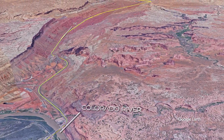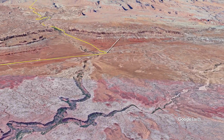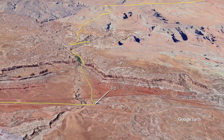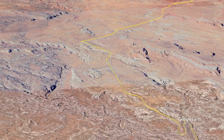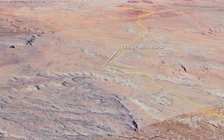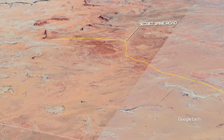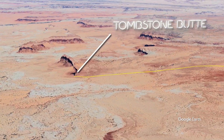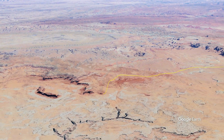When we get to Moab Giants Dinosaur Museum, we turn left onto Highway 313, which is the main access road to Canyonlands National Park Island in the Sky District. At Debinky Well Road, we turn right onto a well-maintained dirt road, and at Secret Spire, we take a left, and it's just a few miles to Tombstone Butte.